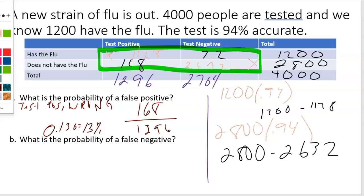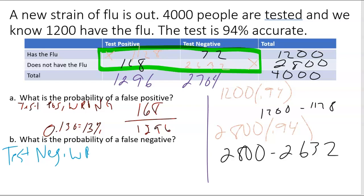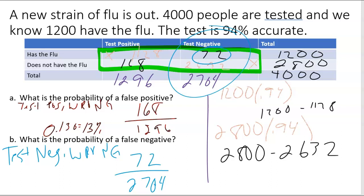The next one down. Let's go the probability of a false negative. That means you test negative, but it's wrong. Okay, so test negative. That's 2704. And if you test negative, you should not have it. So the wrong piece would be 72. So 72 over 2704 is 0.027, which is roughly 2.7%. So if you would test negative, that means 2.7% of the people who test negative actually do have the flu. And that is what false positive, false negatives are all about.